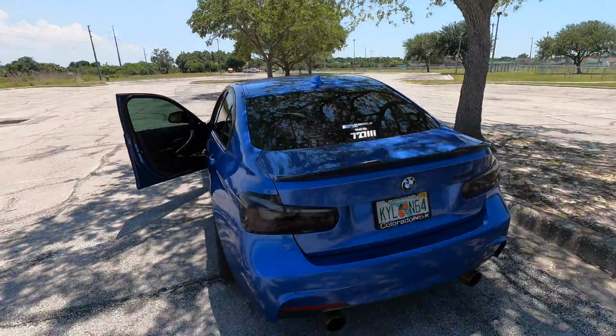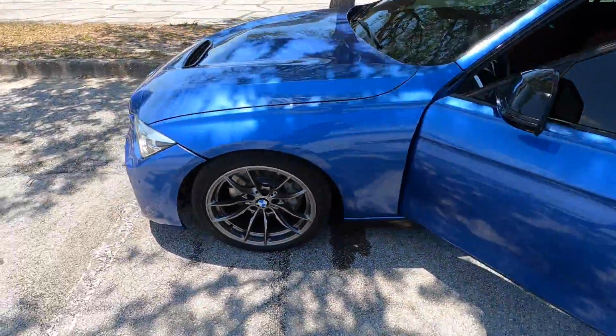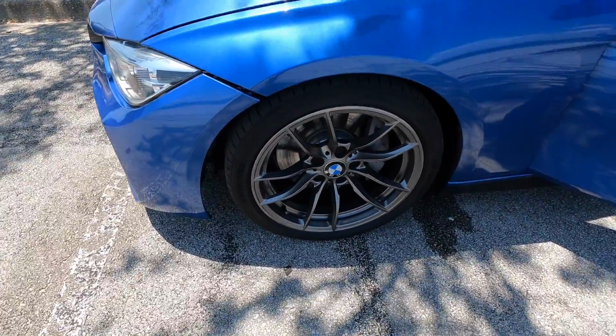As far as modding your car goes, personally, it's what you like. A big thing about the car scene is sometimes a lot of people are very negative about the mods you do to your car. So say, oh, I don't like those wheels, you're gonna hear about it, you know?